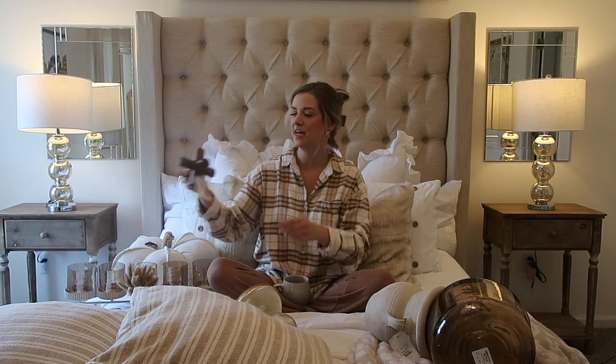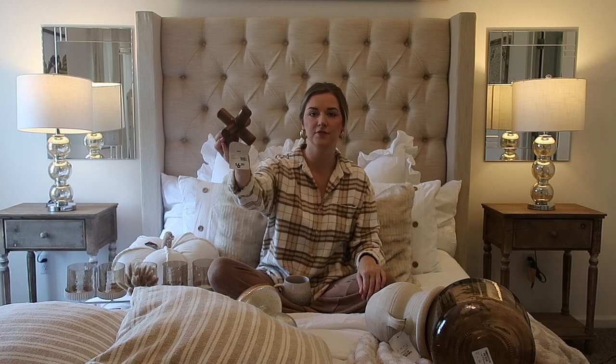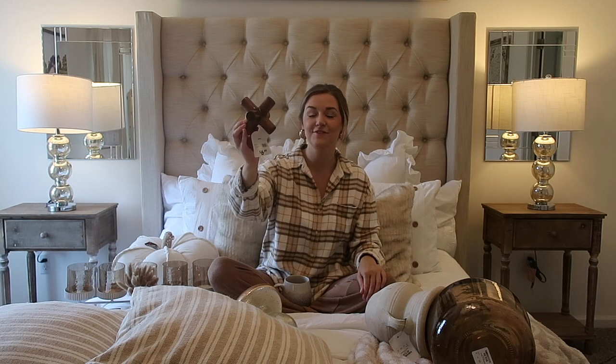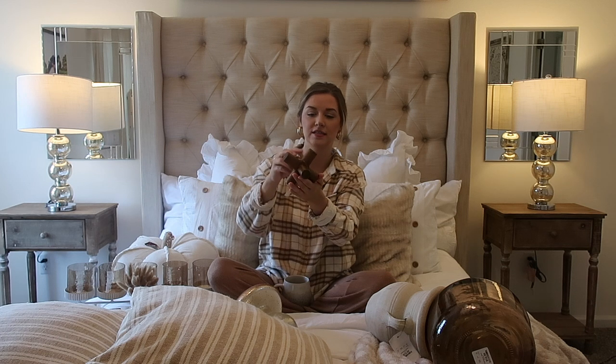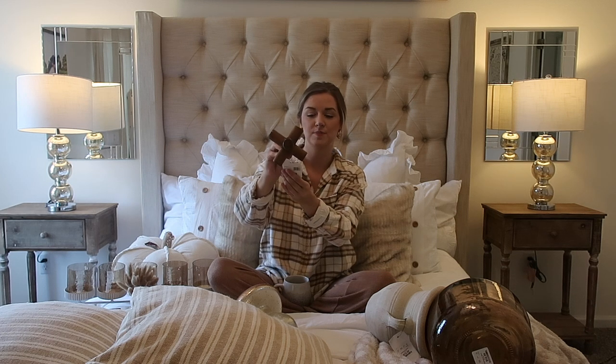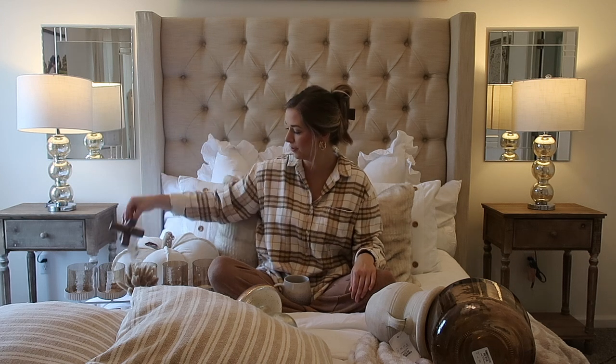Okay, the next thing I picked up was this little wood piece, and I thought this was so cute, maybe to sit on top of some stacked books, and I feel like it screams fall because it's got that warm wood tone. And it's such an easy way to warm up a space for only $6.99. You can't beat that. So I thought that was a really pretty piece from At Home.